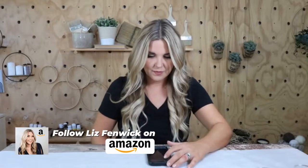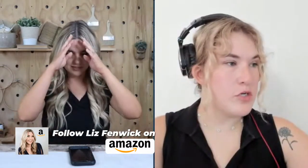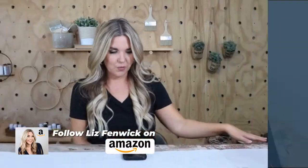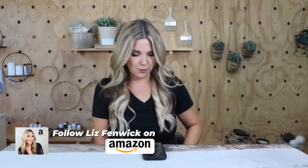This top also comes in a short sleeve option if you want a little short poof sleeve. So you can get that. And the sizing on this is extra small up to extra large. That's awesome.